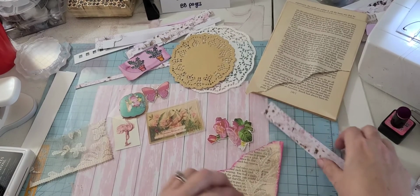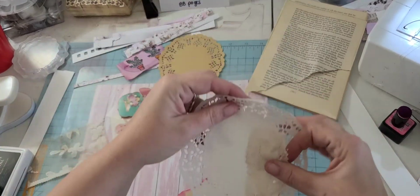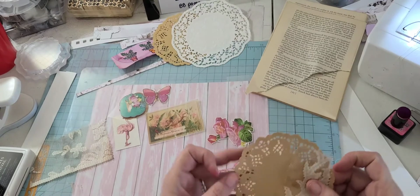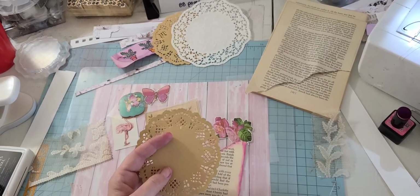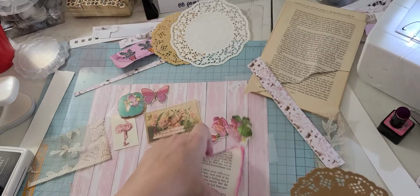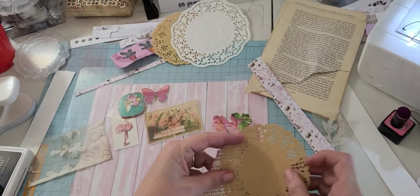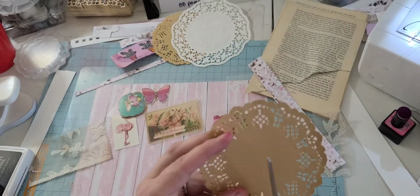That piece of vintage lace there. And you know what? It might look really good with the doily, or maybe with the brown doily. Oh yeah, see how that kind of just makes it pop? I'm wondering if we could, oops, drop the strip. Jumped right off there, didn't it? Might want to do something kind of like this. Yeah, I think I'll just cut that, and we can use another piece of it later on something else.